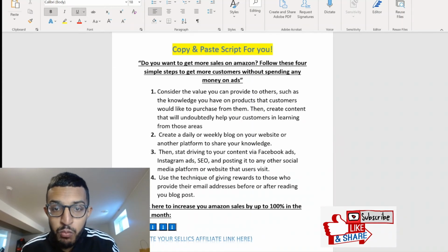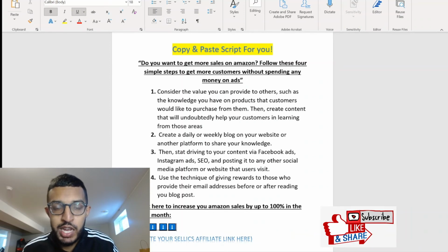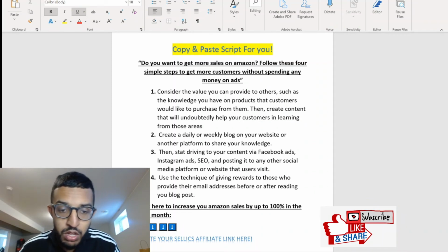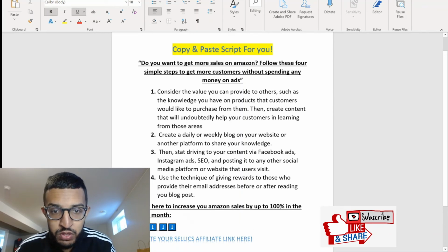Do you want to get more sales on Amazon? Follow these 4 simple steps to get more customers without spending any money on ads. You copy and paste this. So you're giving some value, and in return at the end they will click on your Sellics affiliate link, which is your Bitly shortened link that we just created. So you give out this valuable information. Consider the value you provide. Create a daily blog. Start driving traffic to your Facebook ads, and then use this technique.